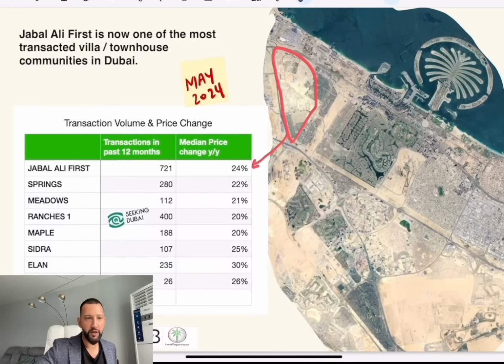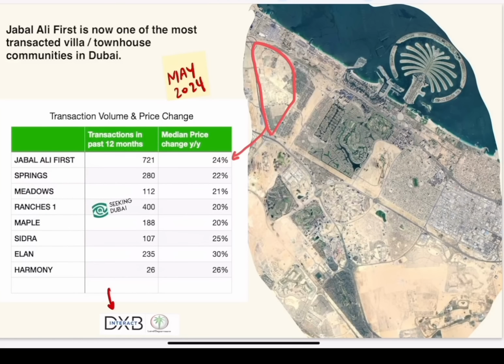So one of the things that we can do, and I'll just exit from here, is look at some of the main stats. This is on DXB Interact, and we can compare the volume of Jebel Ali First, which is this district here. It includes the communities of Al Furjan, Kurtaj, Jebel Ali Village, Wasl Gate, right? So there's a lot of newer, more emerging communities coming here, and that's why the volume is also much higher than some of the more traditional communities. And we can also see here in the last 1 year, it's been one of the better performing villa markets. The whole villa market is doing well.